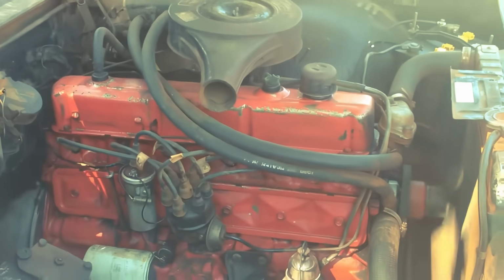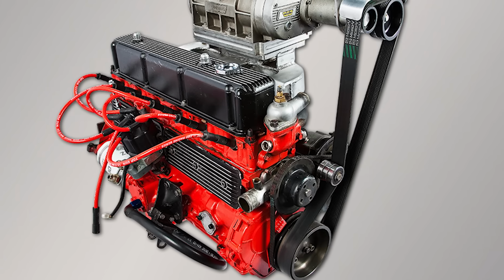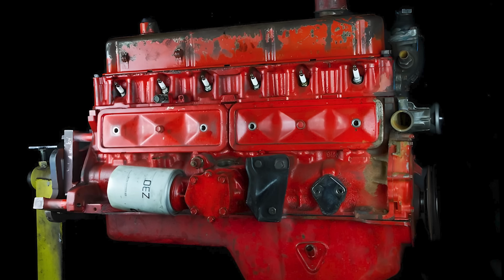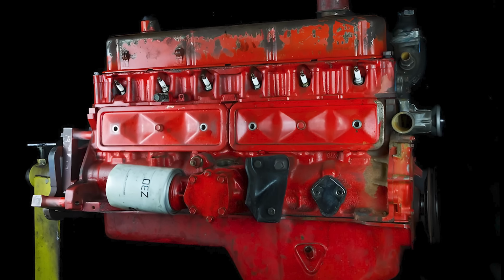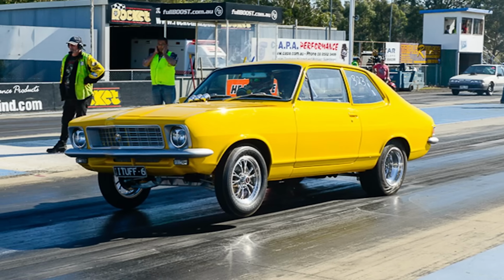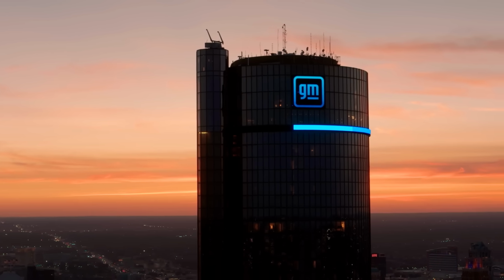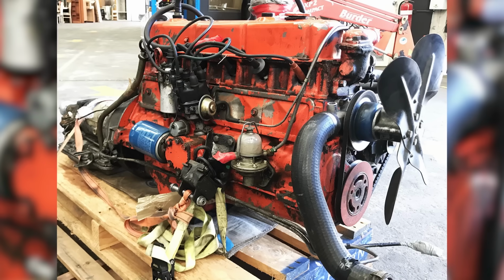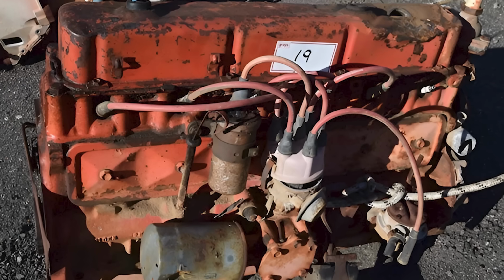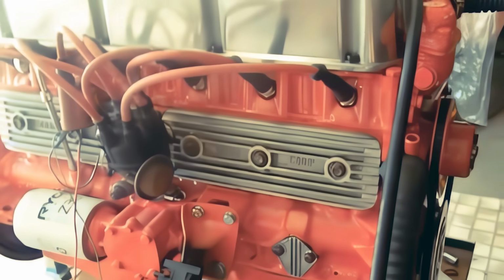But with that success came even greater resistance, because once the Holden 202 began crossing Australian borders and threatening the dominance of GM's V8s, the corporation stepped in. In 1971, 320 Holden vehicles equipped with the 202 engine were sent to GM's testing facility in Michigan. A retired engineer later revealed that in real-world tests, the 202 outperformed several core V8s in fuel efficiency and durability, leaving GM executives visibly shaken.